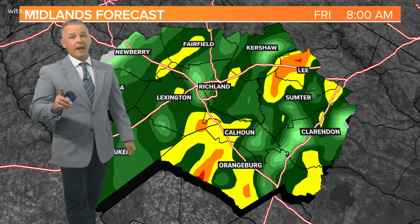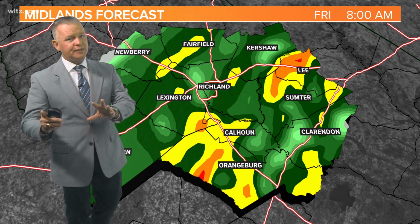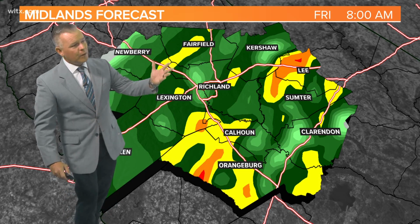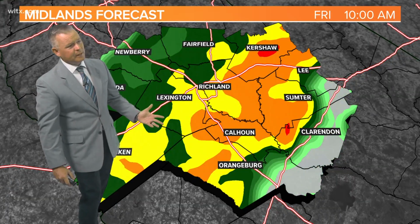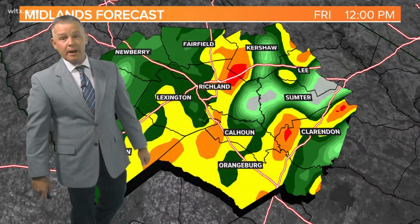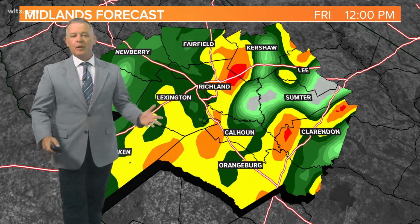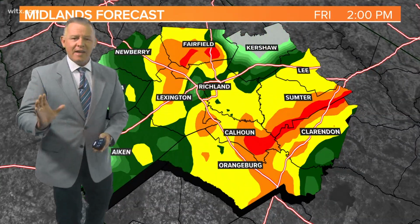So here's our forecast. I think our forecast model has done an excellent job with this particular system, so we'll kind of lean on it. Still have the heavy rain moving across the Midlands. This is 10 o'clock this morning. Still have some heavy rain pushing through the area, and that's going to be the theme, it looks like, through the day. This is noon, so you still have that rain kind of moving on through those heavy rain bands.